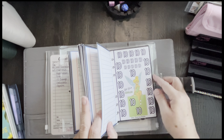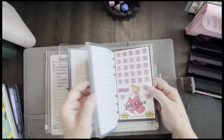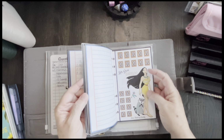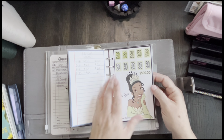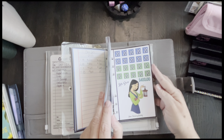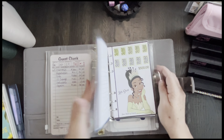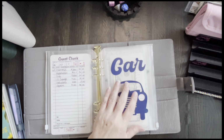You can do $10 here and there, 30, and I kind of split it so that it was some small, some big, in between. Because some of them, like the Tiana one, is $50 at a time. So I tried to make it a little easier on my budget. But so this is my car insurance savings.